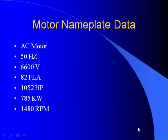So it's basically straightforward here, 50 hertz application. That's what they use in South Africa. 82 full load amps, 1,000 horsepower, 785 kW, 4-pole motor, AC. Pretty run of the mill. Yeah, I mean, there's not only 3 weeks downtime, but this is a fairly decent sized motor, and one that's going to be costly in itself. Any repair to this motor is going to be many tens of thousands of dollars, even up into the hundreds of thousands of dollar range, depending on the failure mode.